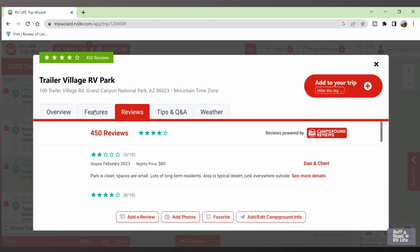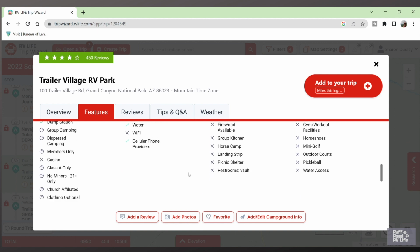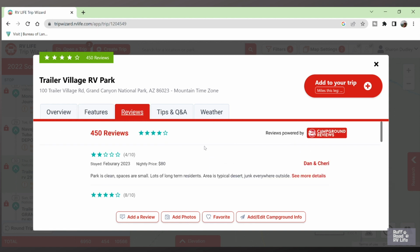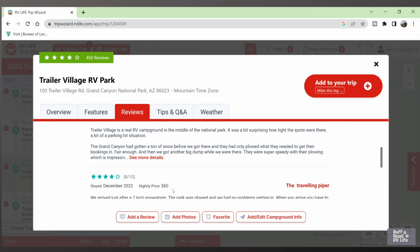Whoops, let me go back to features for a minute. And there's just a lot of information about what they offer there. Reviews. This person only gave 2 stars. Price is $80 now, and this is where I go to look for prices too, because reviewers will put them in here, and usually they're pretty spot on. This one was only $60.